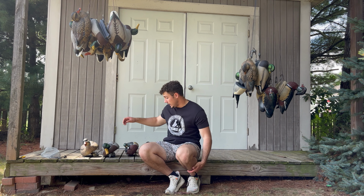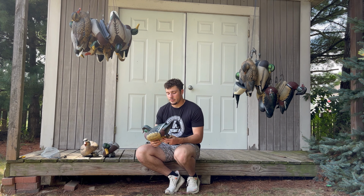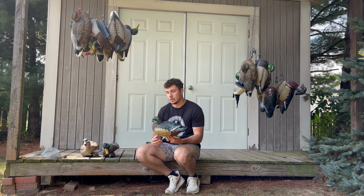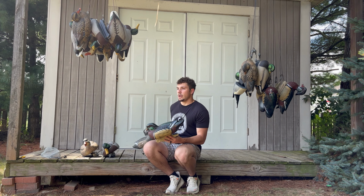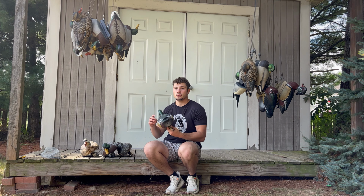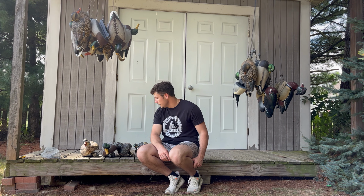Our favorite decoy from last year, at least my favorite decoy, was the Flambeau wood duck decoys. Like $45, $50 for 6, which for a wood duck decoy that's this quality, looks this nice. They're 80, 90, $100 comparatively to Avian X, Final Approach. Like, all those brands are all $100, and I'm like, that's just a little ridiculous in my opinion.